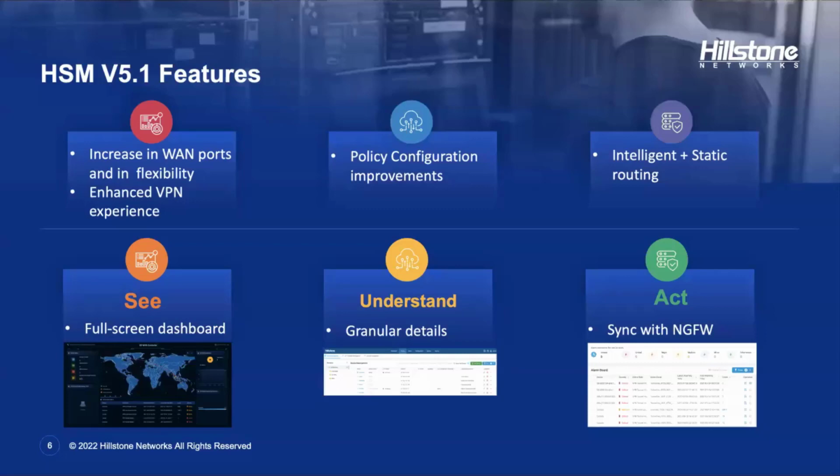Finally, HSM version 5.1 is able to act because, as an SD-WAN controller that communicates with CPE devices, which are all powerful next-gen firewalls, the power and performance of next-gen firewalls can fully be leveraged to take action rapidly and as needed. Through this methodology of being able to see, understand, and act, Hillstone's SD-WAN solution can enable greater connectivity capability while ensuring swift action can be taken to mitigate multi-layer and multi-stage threats.